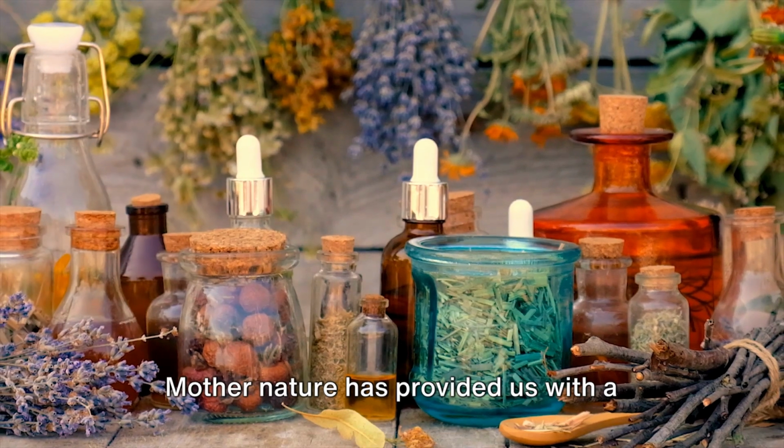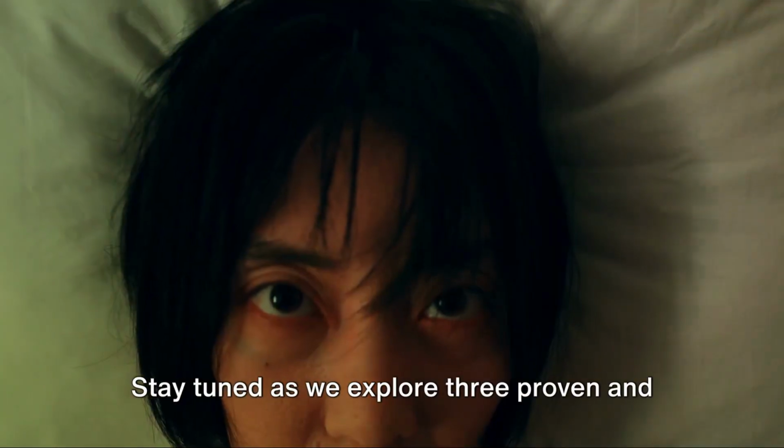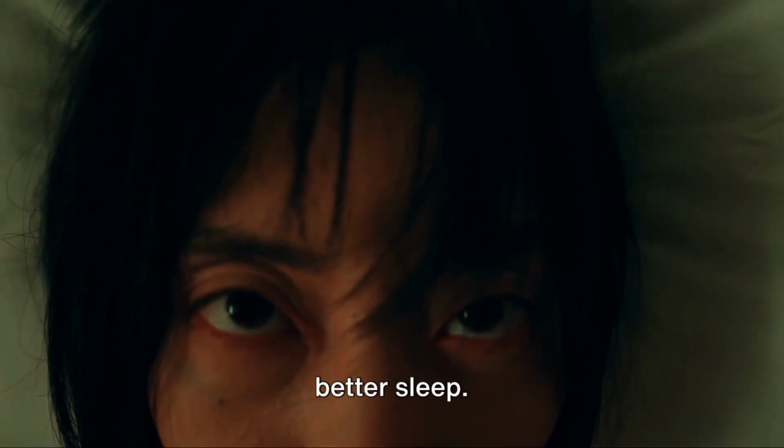Mother Nature has provided us with a bounty of natural remedies that can help us reclaim our sleep. Stay tuned as we explore 3 proven and effective herbal remedies that promote better sleep.